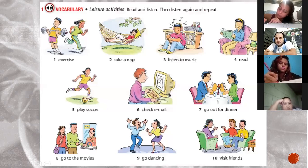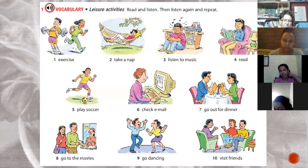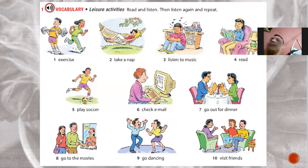Movimos algo acá. Excuse me. Again. Vocabulary. Leisure activities. Read and listen. 1. Exercise. 2. Take a nap. 3. Listen to music. 4. Read. 5. Play soccer. 6. Check email. 7. Go out for dinner. 8. Go to the movies. 9. Go dancing. 10. Visit friends.